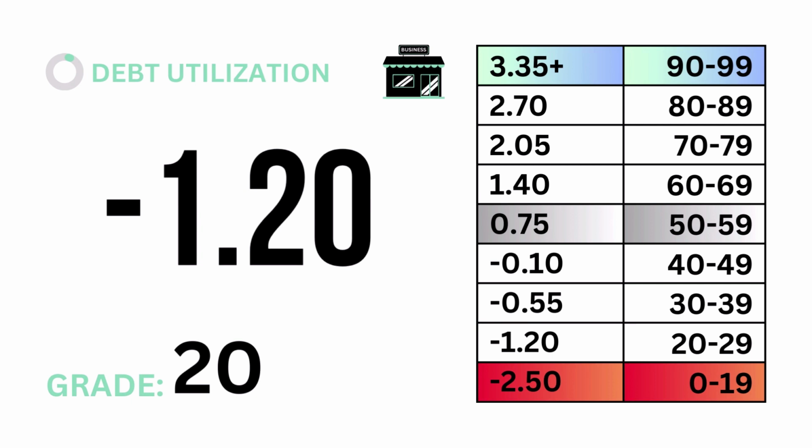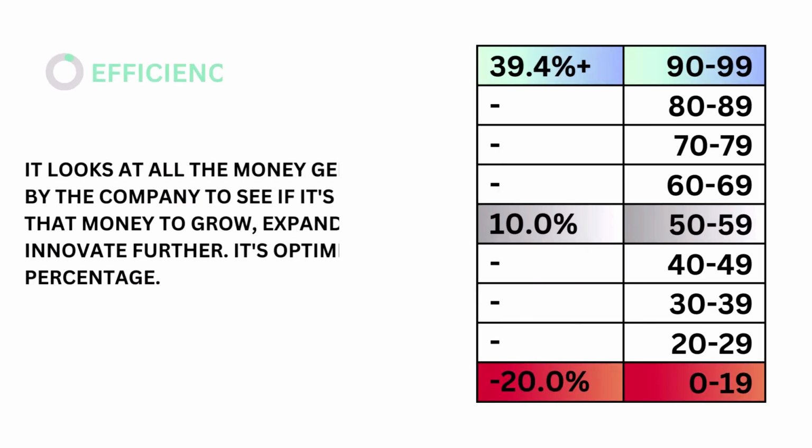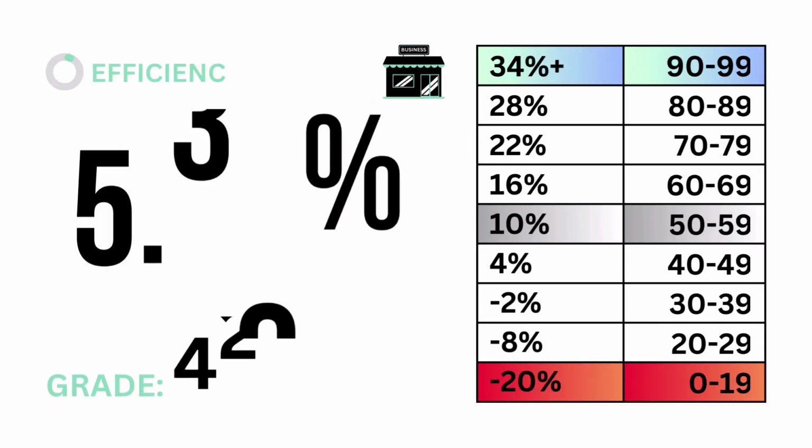Fifth, efficiency, which accounts for 10%. Efficiency looks at all the money generated from the company to see if it's using that money to grow, expand, and innovate further. It's optimized into a percentage. The model tells us that an efficiency rate of 10% is considered average. Here's our efficiency rate and efficiency grade.